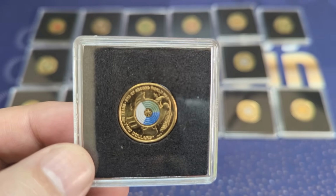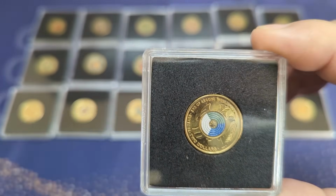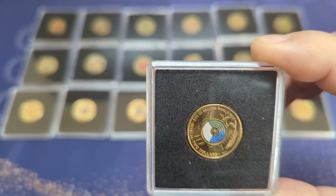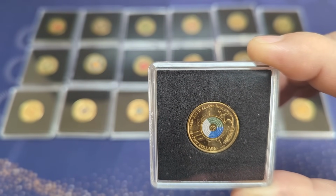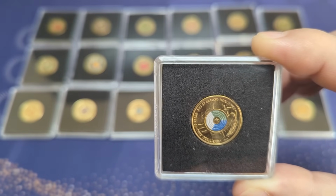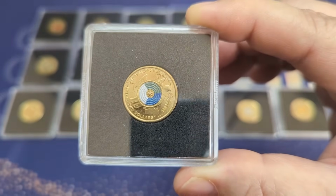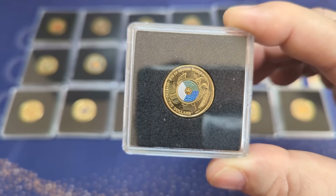So this is a 2020 coin. Now the 2020 75th anniversary of World War II, valued at around $10 to $12 in uncirculated, $8 in circulated, and the C-mint mark has been selling for around that $45 to $50 range. They've come down in price.